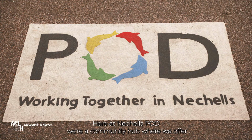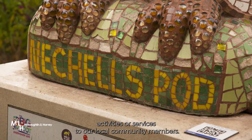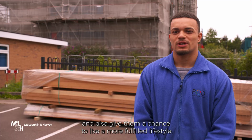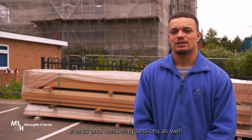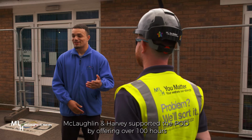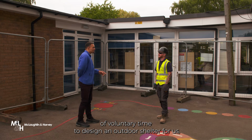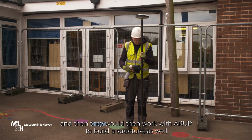Here at Nechel's Pod, we're a community hub where we offer activities and services to our local community members. We hope to develop their lifestyles and also give them a chance to live a more fulfilled lifestyle. We offer social activities, community events and wellbeing sessions as well. McLaughlin and Harvey supported the pod by offering over 100 hours of voluntary time to design an outdoor shelter for us, and then they will then work with Arup to build the structure as well.